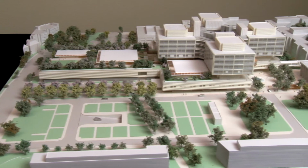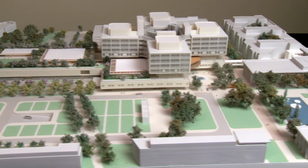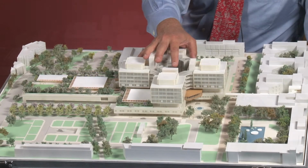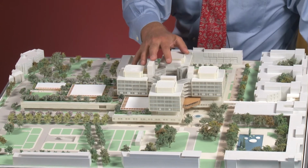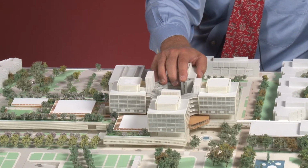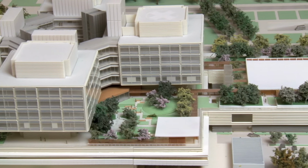We developed a plan that had a lower component of the building at 50 feet, which matched the height of the rest of the campus. And then we looked at placing another element, or almost a building on top of a building, that directly sat on top of that platform that served as what we call the hospitality component of our hospital, which is where the beds are.